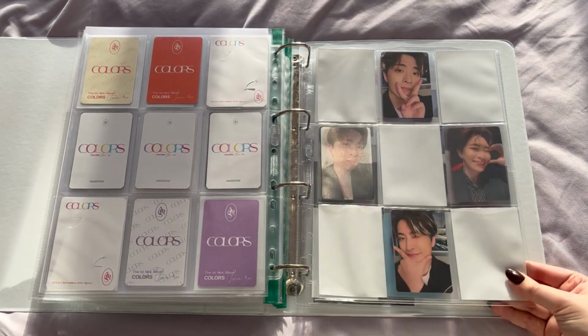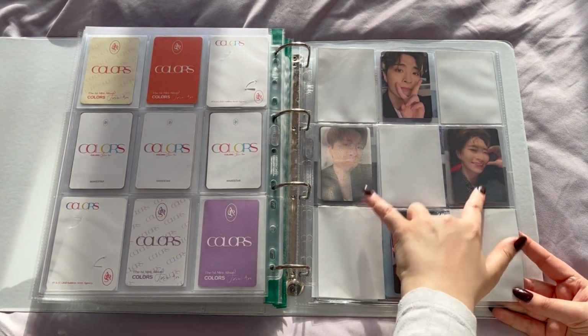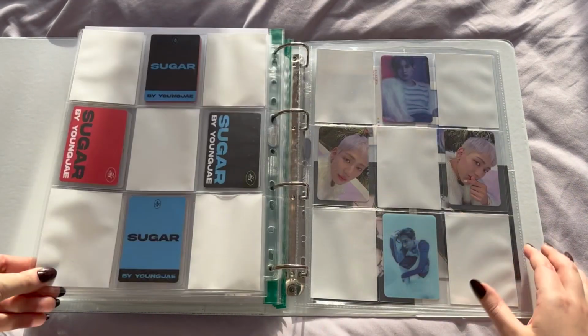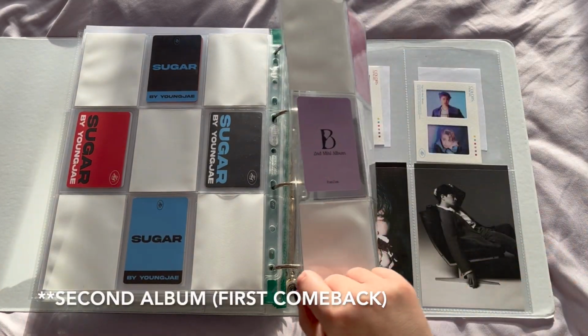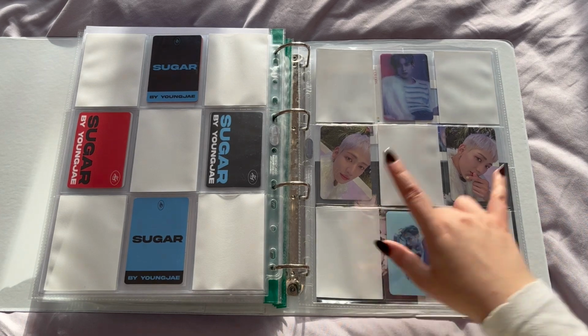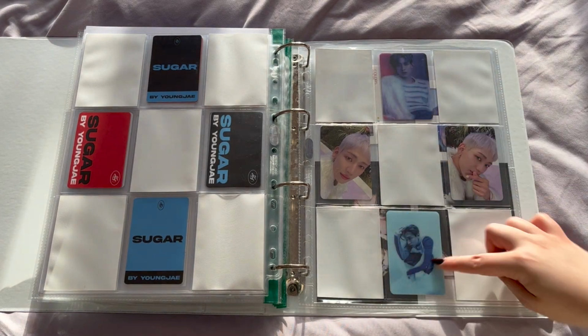And then this is his second album, Sugar, so these are the lenties and these are the album cards. And then his Bam Bam's second comeback, I want to say. There's a fan sign pre-order card, and then the lenses are what you got in the album.